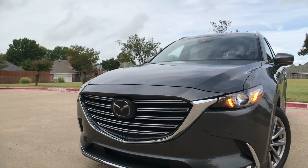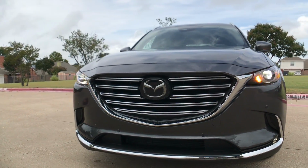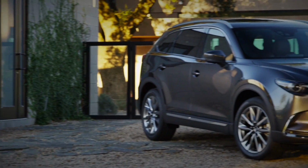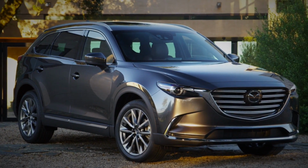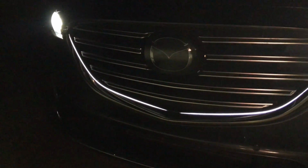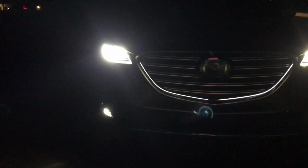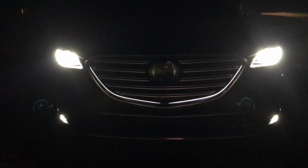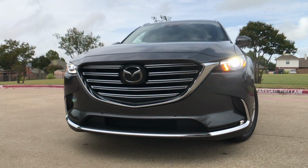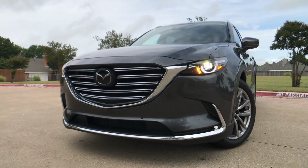And then one really cool thing about this grille, we do have the Signature trim level right here, which is the top dog, the most luxurious option from Mazda, is that you actually get LED lighting around the grille. And it looks pretty sweet at night. It really does. If you see one behind you in the rearview mirror, it looks really nice. And then to top things off with the lighting, you do get LED fog lights available on the Touring model and standard on the Grand Touring model.